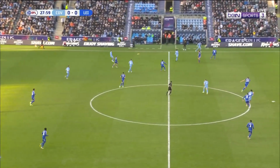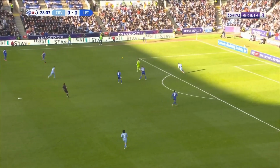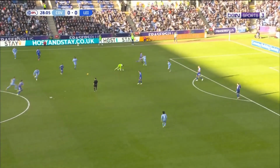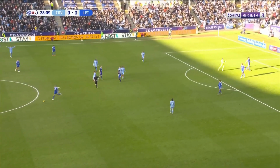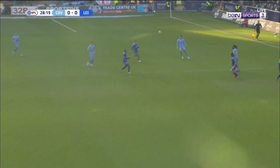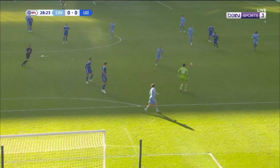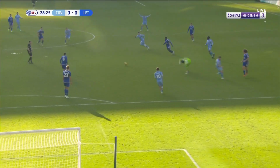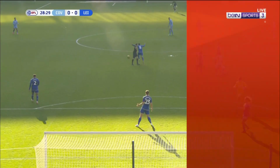Chelsea loaning him out to Leicester. It's a well-timed run, is it? And that is very well-timed by Hermansen. Needs to get a touch on it, though. And Leicester were happy to concede the free kick there with their goalkeeper stranded. Hermansen knew he had to come for that. And when he made that touch, he was happy that Cassidy produced the foul.